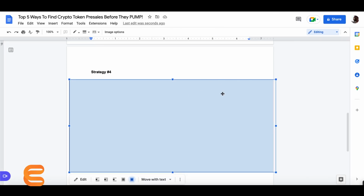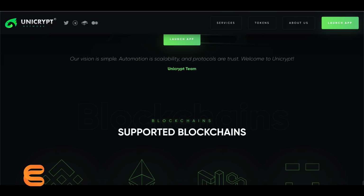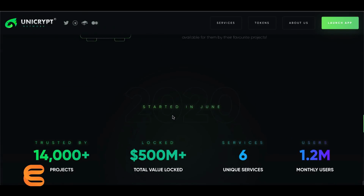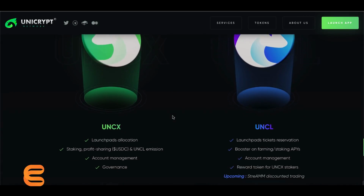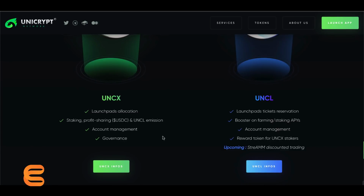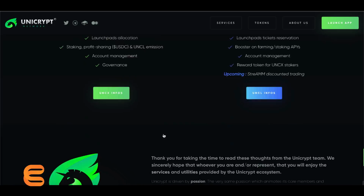Strategy number 4 is basically utilizing this website called Unicrypt. On Unicrypt, it is one of those pay-to-play type of things, so you're going to have to be a part of the community. The way that you become a part of the community is that you have to hold either one of the crypto coins on their platform, which is the UNCX or the UNCL. If you hold either one of those coins, you're going to be able to be a part of their community and look at their launchpad.